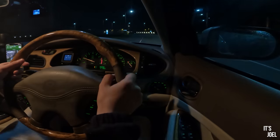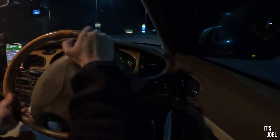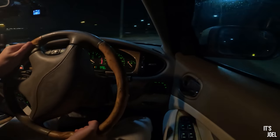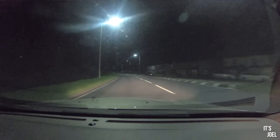This is seriously, seriously close now. I'm trying to take this roundabout nice and quickly. Oh, that's very quickly for a big barge. Didn't lose any speed though. We're 4 miles from Ness Point. 17 miles of range. Welcome to Lowestoft. We're in Lowestoft.